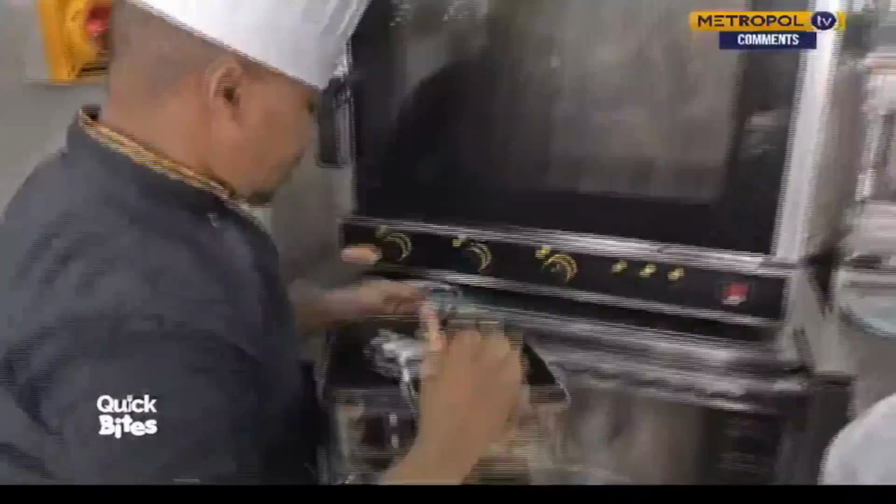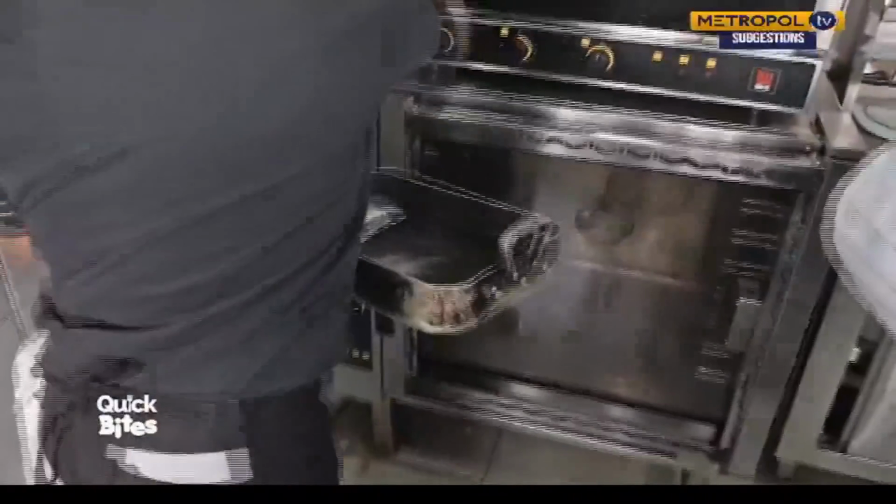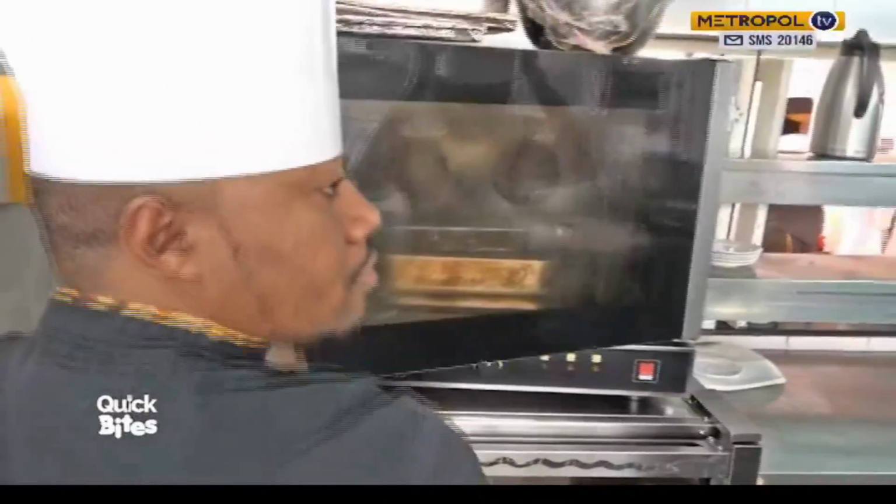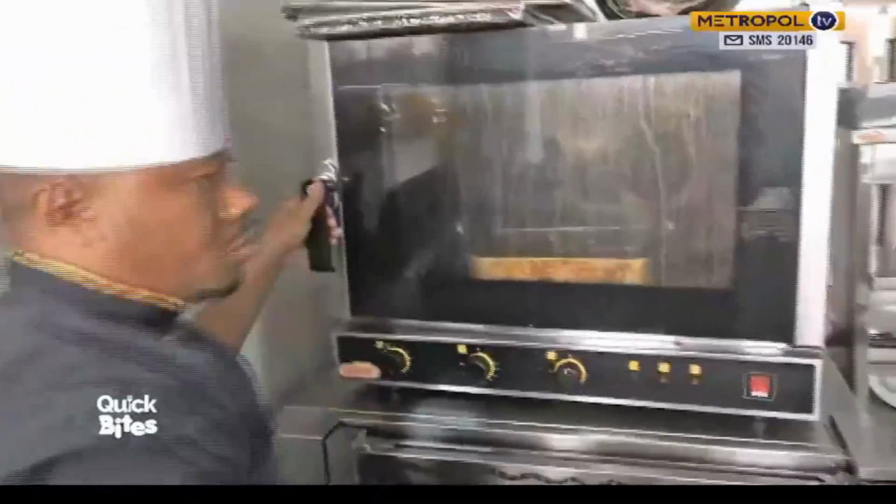So in our baking tin, you just put it inside. Then in the oven. I don't know why I was of the assumption that it was going to the fridge first. Oh, it doesn't need to go to the fridge.